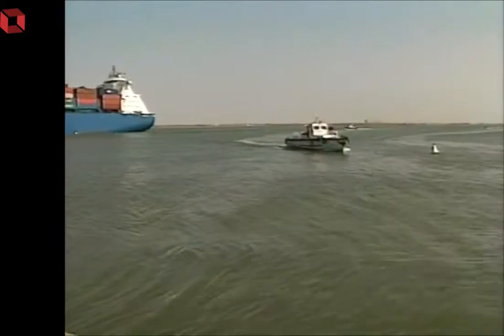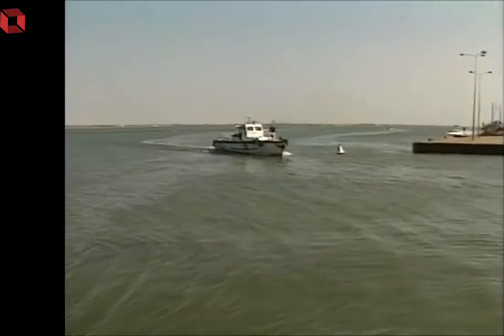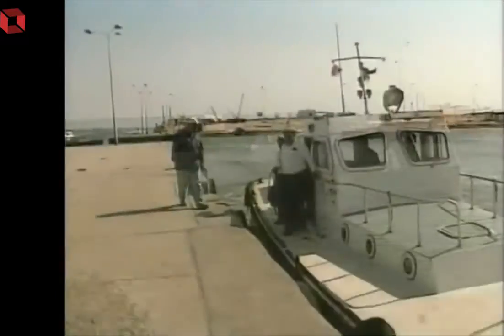We have 5 bypasses along the canal where we can allow passing in the bypass. And for that reason, we are synchronizing the entrance of the convoys from the north and from the south so that the meeting can occur in the bypass. We have 2 convoys from the north and 1 convoy from the south.